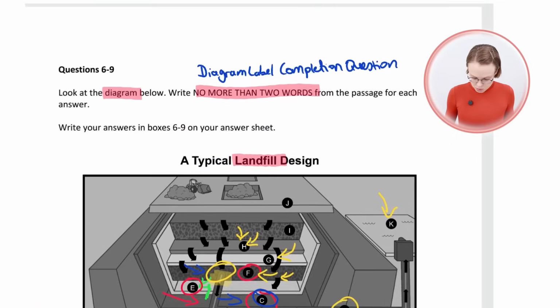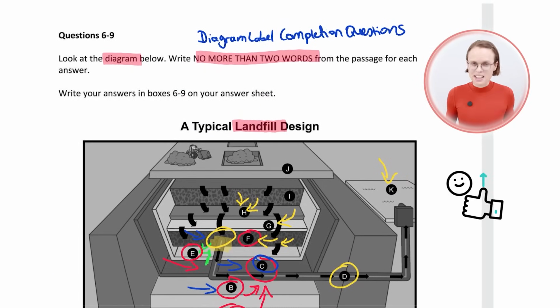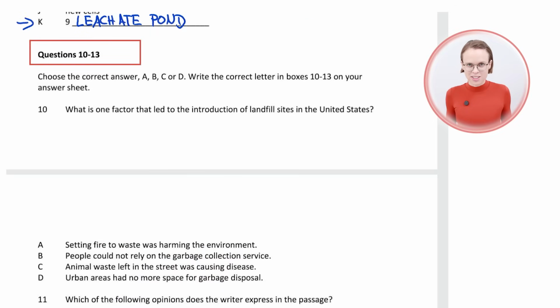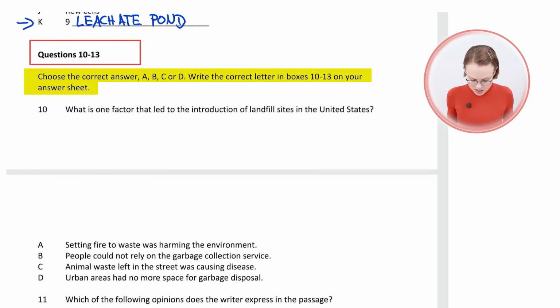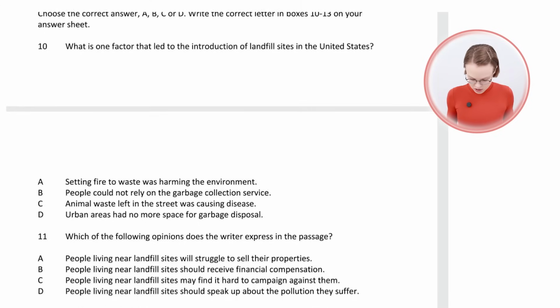Awesome, we are done with our diagram label completion questions. Amazing, great job. We will move on to questions 10 to 13. Choose the correct answer, A, B, C, or D. Write the correct letter in boxes 10 to 13 on your answer sheet. These are multiple choice questions because you have to pick the correct answer out of several choices. Let's have a look at question number 10.